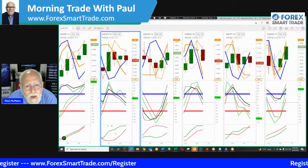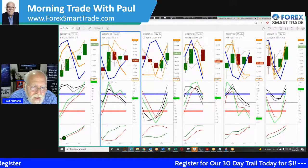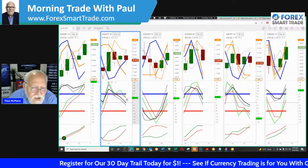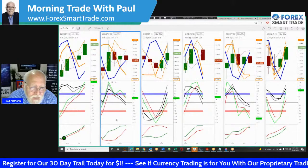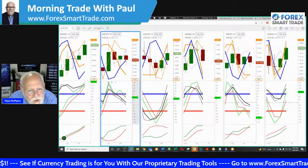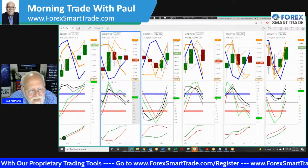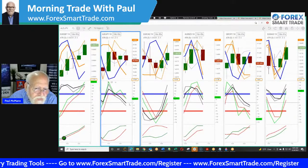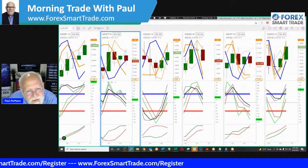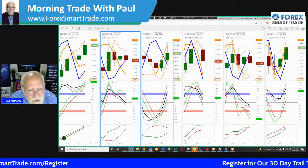AUD JPY, we are overbought. They've already entered the channel. Majors and minors are both going down. I am just getting the crossover on the red line here. In fact, I don't like the crossover enough, so I'm going to pass on it. Well, it's coming there. The steepness of this line, as we're looking at it, it's gotten a little bit steeper.